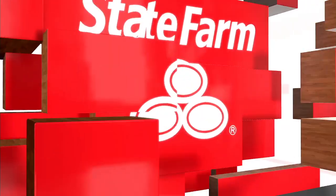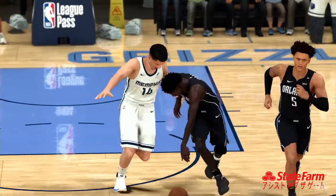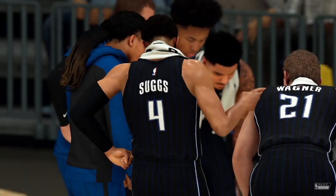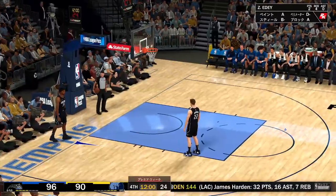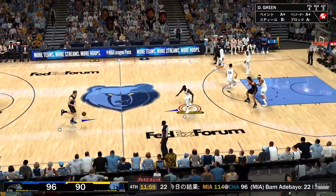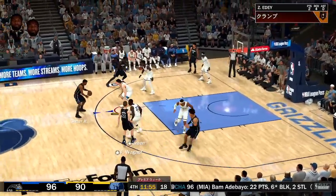And now we have a moment to reveal our State Farm assist of the game. And the winner today, the big fella here with the sweetest of dimes. What a plus it is to have a post player who's got this ability to find. Yeah, it's pretty to watch. It's great to have so many big men in the NBA who can dish it like this.